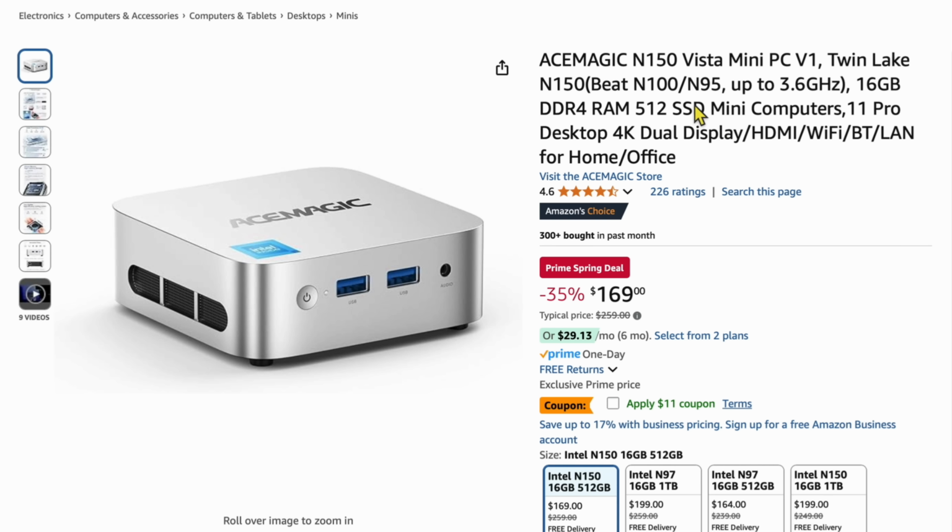Okay, the next one, here we are talking some cheap stuff. If you want a Windows computer, let's say you're a Mac user like me, but you need a Windows computer just every once in a blue moon. You don't want to break the bank, or you want to do stuff with it where it doesn't really matter if you break stuff. Here we go. This is the Ace Magic N150 Vista Mini Pro. So basically 16 gigs of RAM, 512 gigabyte SSD here, and you have to believe you get Windows on this.